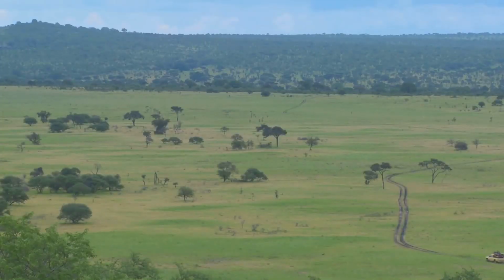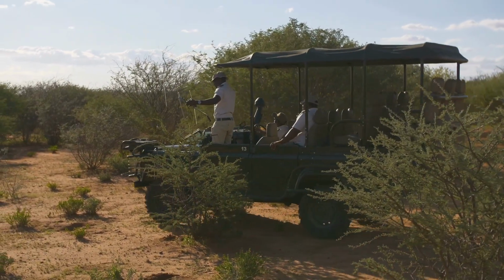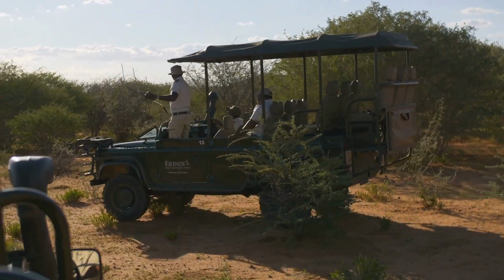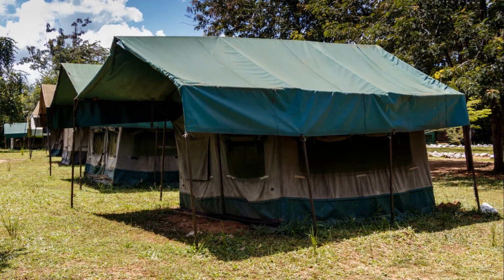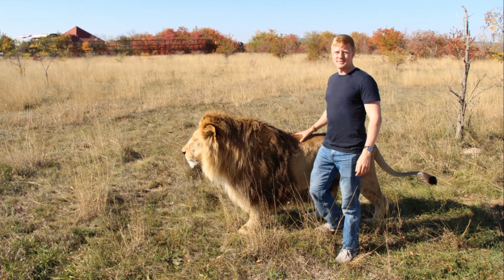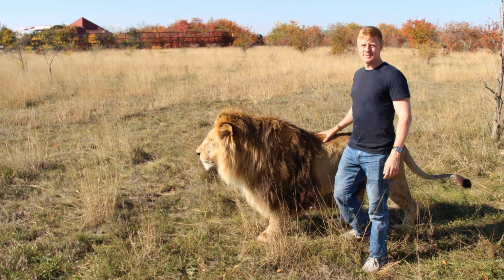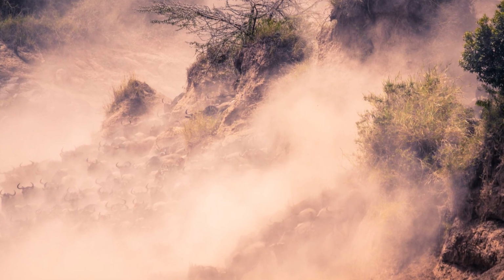The beauty of mobile camping is the flexibility it offers. Your guide will tailor the itinerary to your interests, ensuring you experience the best of the migration. One day you might be enjoying a bush breakfast as the sun rises over the savannah. The next, you could be tracking lions on foot with your expert tracker. And the best part? You're right in the heart of the action.